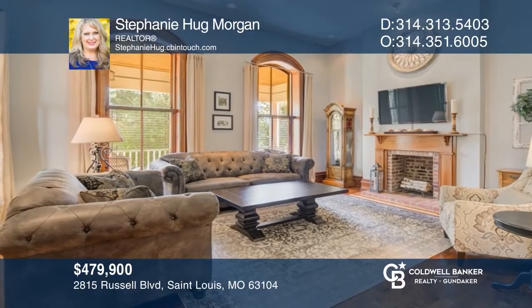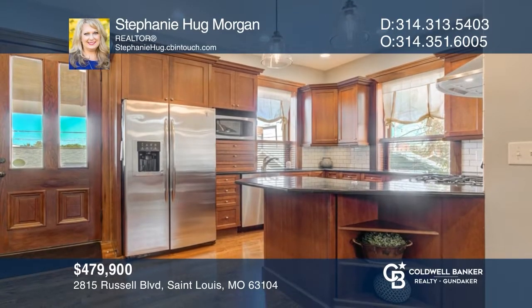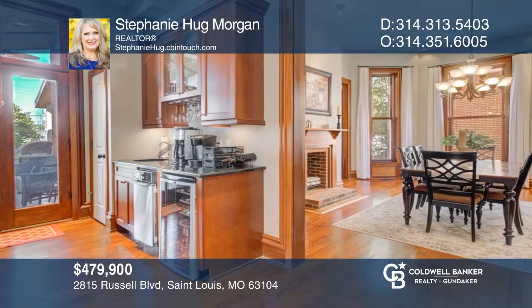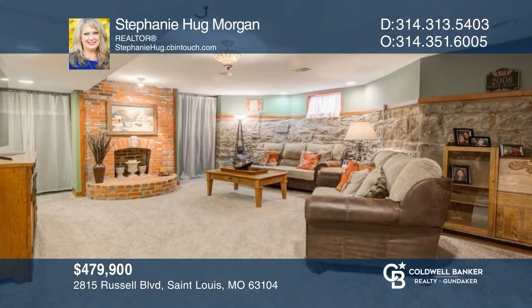Show-stopping home in hot Fox Park with high-quality finish throughout and historic charm. Kitchen has granite counters and stainless appliances. The most beautiful butler's pantry off the dining room. The master suite with walk-in closet and luxury bath. Professionally finished lower level completes this masterpiece.